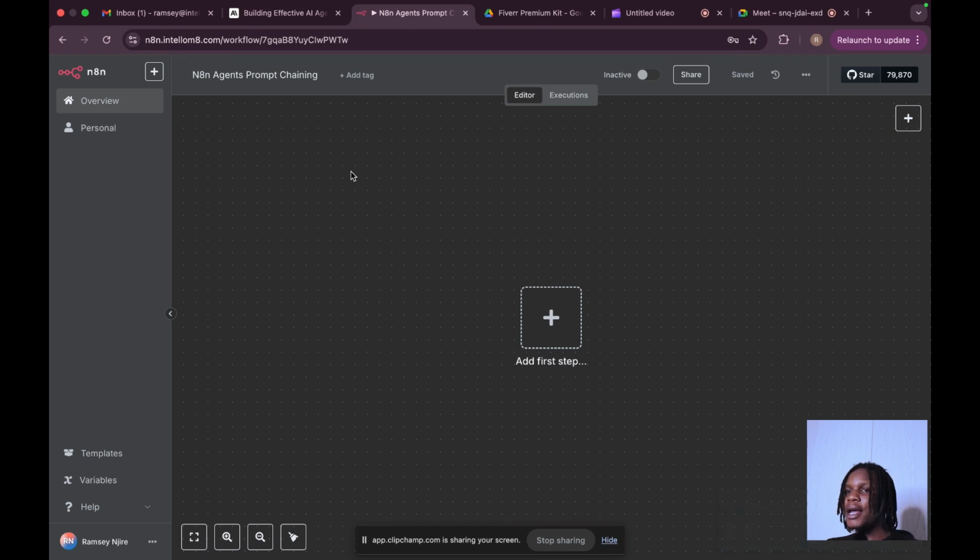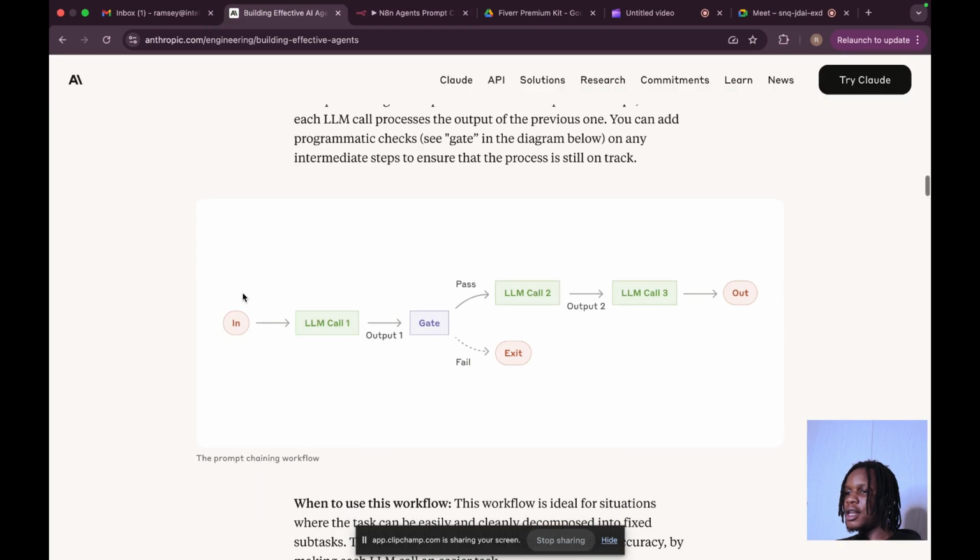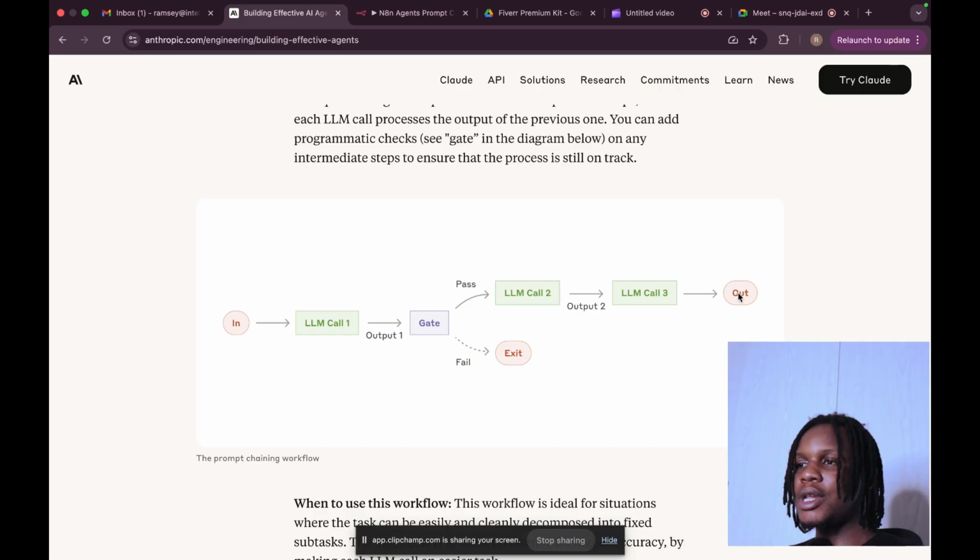But the idea, like I said, as you can see from the article, is that you have some kind of input. You have an LLM call, which gives you an output. You may or may not have a gate to do a check. But then the idea is the output goes into the next LLM call and the next and so on for as many times as you need, and then you get an output. So that's exactly what we're going to do, and we're going to apply this to the creation of a blog post.